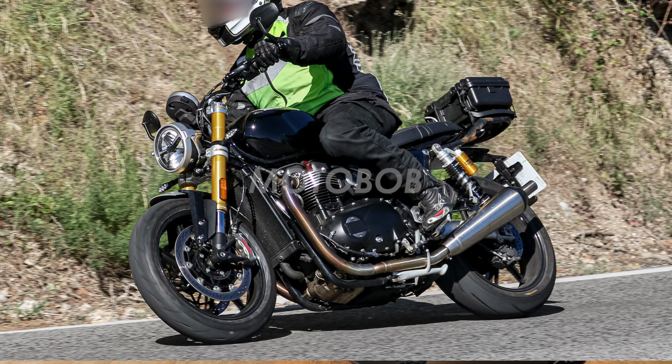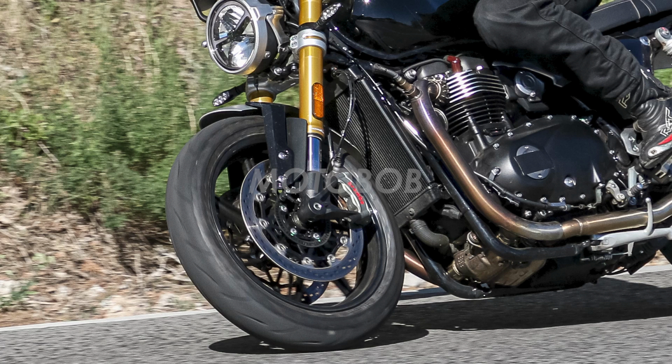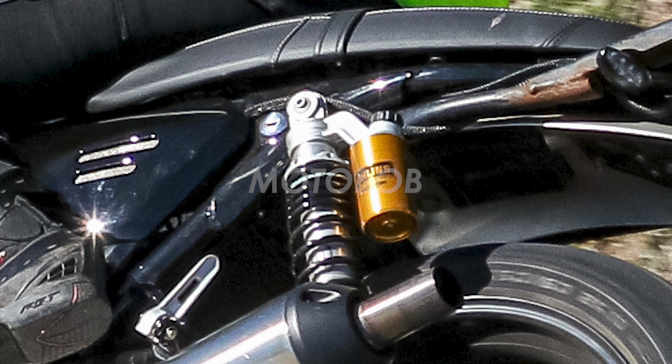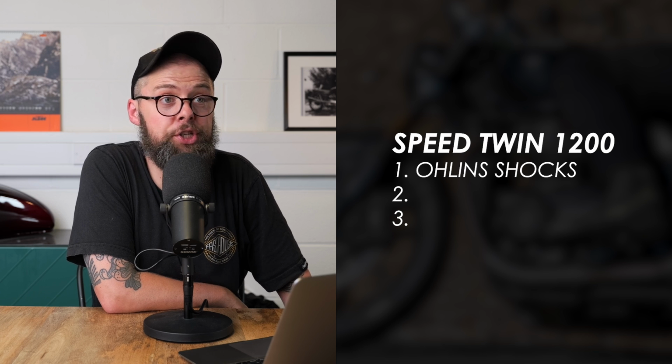Now, a lot of the spec on this test bike, which is in the spy shots, does look pretty similar to the current bike. So you've got the 17-inch wheels front and rear, the Marzocchi upside down fork up front, the sporty Brembo monoblock brakes, but at the rear you can indeed now see fully adjustable Öhlins piggyback shocks, which should give you that massive step up in ride quality at the rear, and also means this bike would totally warrant the Speedtwin 1200 RS name, should it exist.